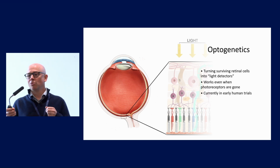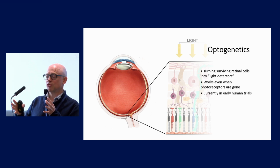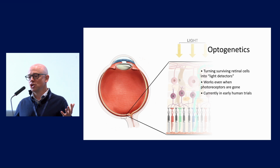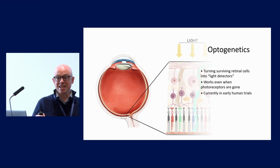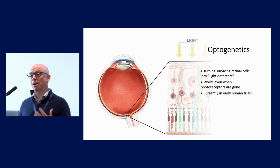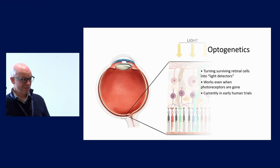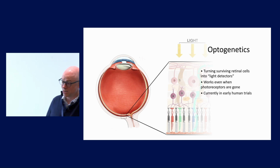And so what we've started to be able to do is to take some of these proteins, which are called channel rhodopsins, put them into viruses, and infect other layers of the retina, so that suddenly you might be able to turn other cell types in the retina into kind of basic photoreceptors. There are now a couple of trials of optogenetics, and there are quite a few hurdles still to overcome, and we probably haven't got quite the right channel rhodopsins yet to really make it effective. But some of the early data is very exciting.